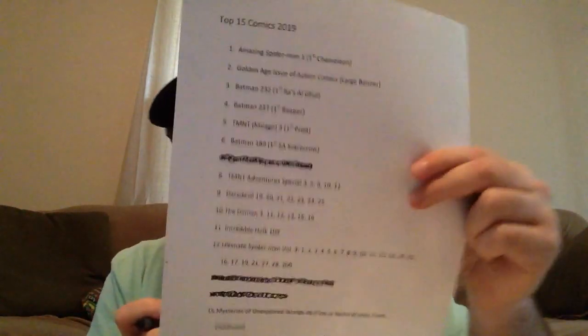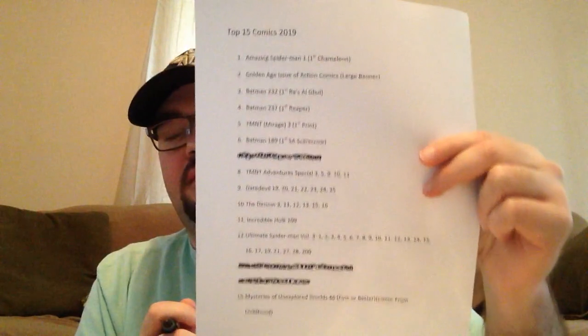So that's 3 out of 15 already. So 3/5, not 3/5, 3/15. So that would be 1/5. So that'd be 20%. And then I also got another book off my list.